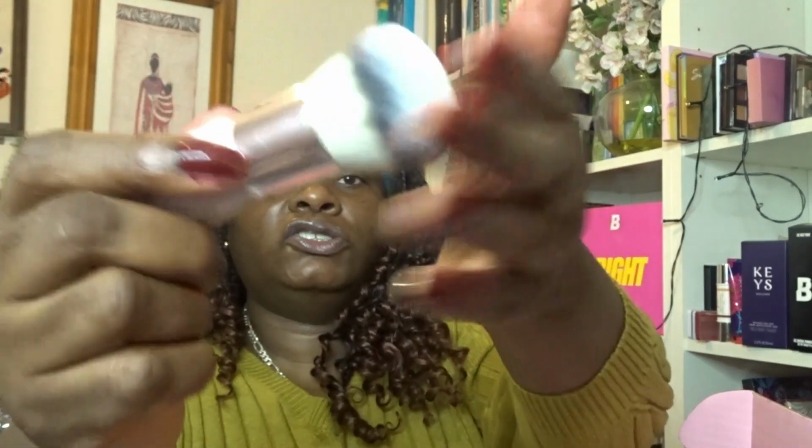Feels like a kabuki style. Let me take it out. Yeah, it's a kabuki style brush. Yep, that'd be okay. And then this must be the concealer. So you've got the concealer there. And the concealer, do they say what shade it is?